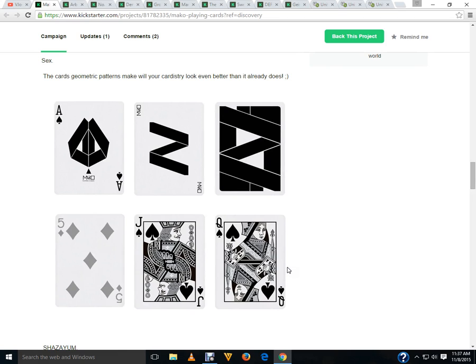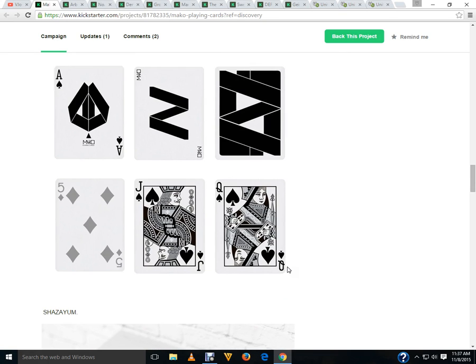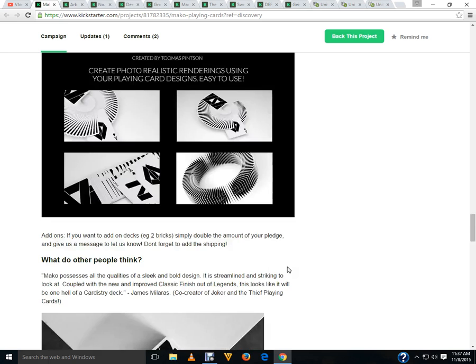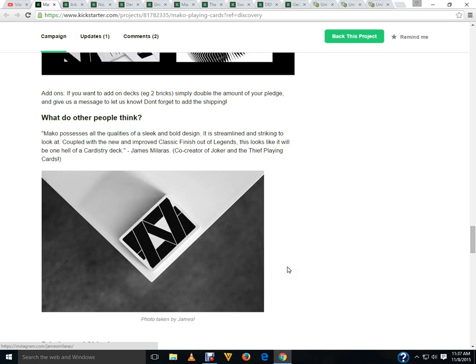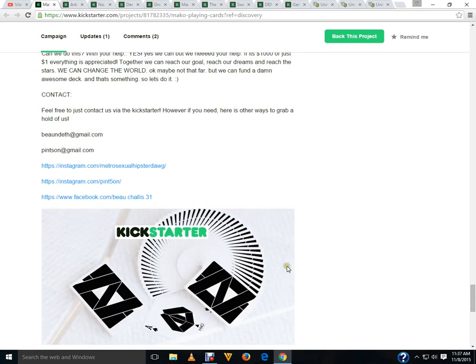But at the same time, you see the faces are standard, boring gray colors. Nothing really pops. The back design is just black and white. The faces are gray and black and white. And it's not doing it for me. I'm not an artist, so I'm not overly interested. So that is that one.